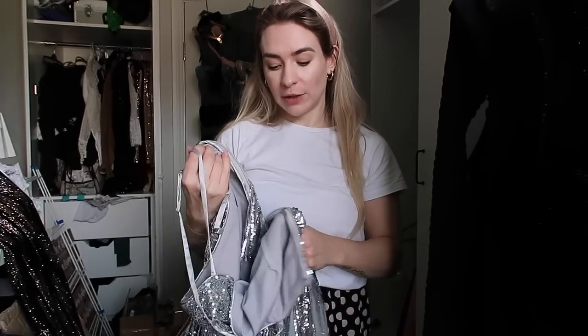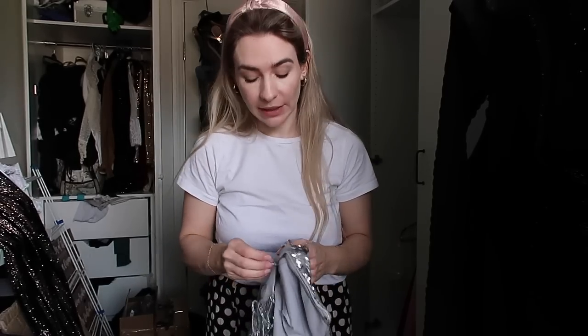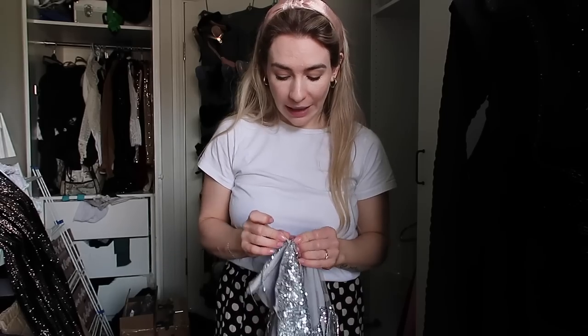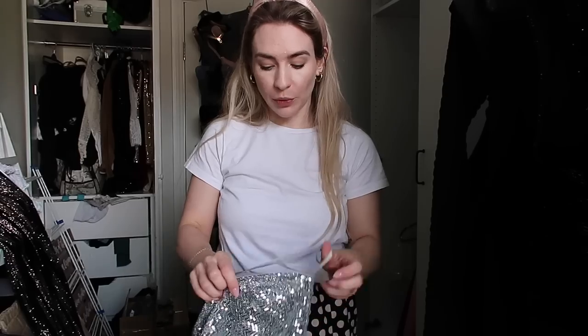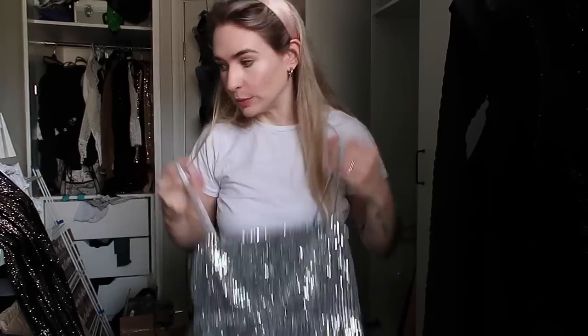Saying that, I have way too many sequins and I'm actually making it a rule I'm not allowed to buy any more sequins. They are just so bad for the environment. They are just plastic. Any sequined pieces that I'm buying from now on will either be second-hand or vintage. Never new.